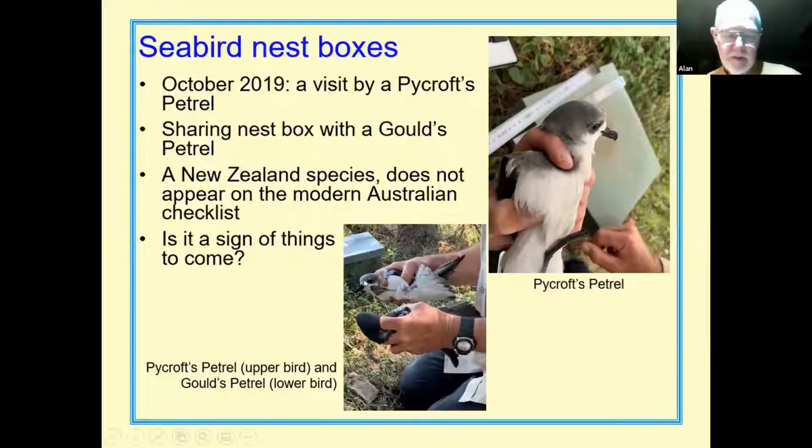All of that information we were able to collect formed a submission to BARC, the Rarities Committee, and just recently, in the past few days, we got the word that the record has been accepted, and it's actually the first Pycroft's petrel in modern times for the Australian list. So very interesting. What was it doing in a nest box for 2 days?